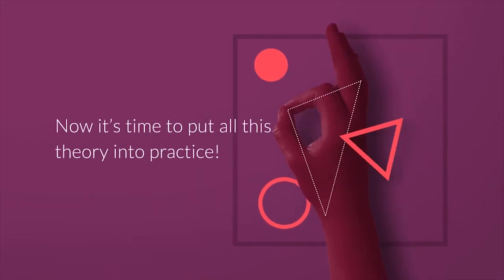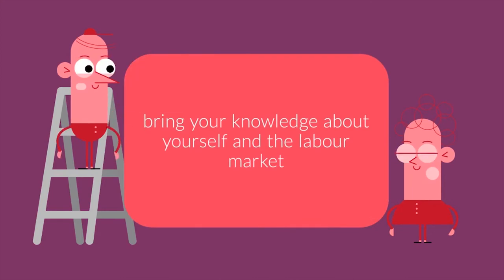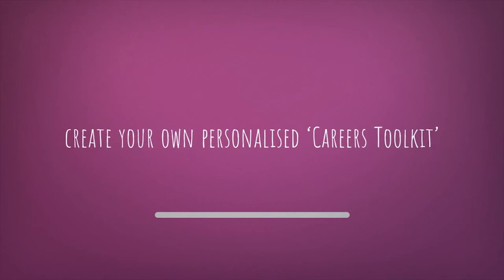Now it's time to put all this theory into practice, because in this module, you're going to bring your knowledge about yourself and what you've discovered about the labour market together to create your own personalised careers toolkit.